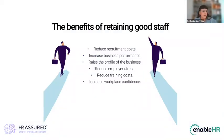So there are obviously benefits of retaining your really good staff. By retaining these staff, you're hopefully going to reduce your costs by avoiding that recruitment process, advertising, interviewing, checking references, and all the time that comes with all of that. But you're also going to increase your business performance by reducing the downtime while your employees reach their full performance potential, as well as reducing the stress of the remaining workers who are there to pick up the slack.